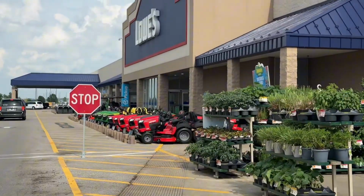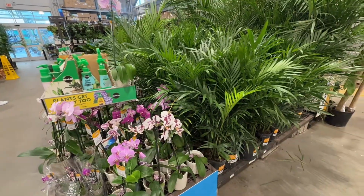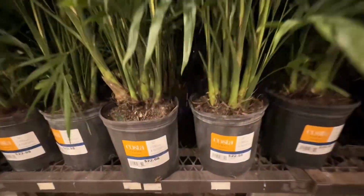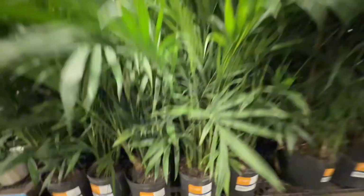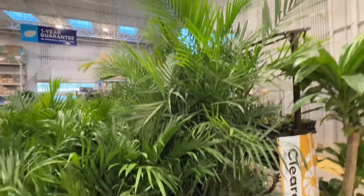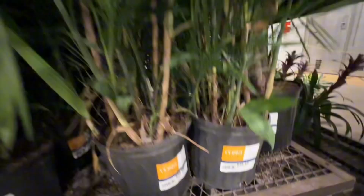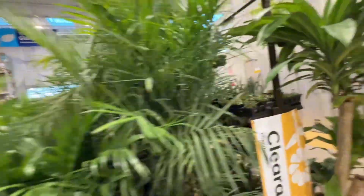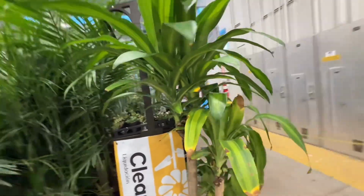Our Lowe's just got a Costa Farms restock, so let's go ahead and see what they got. Starting off, they have a huge selection of these Majesty palms. They had some for $30, these larger size, and then the ones next to them were $23.